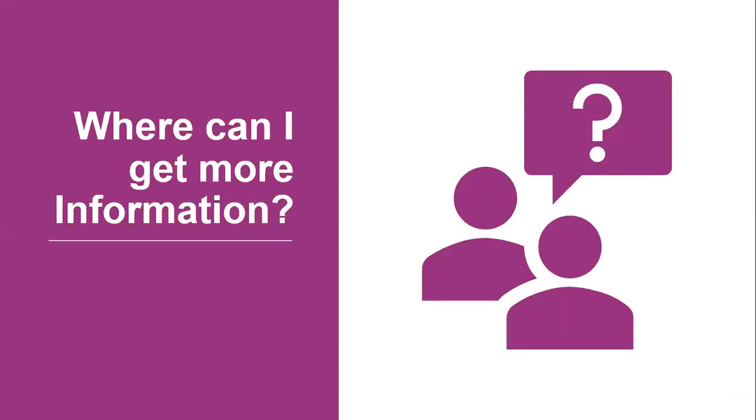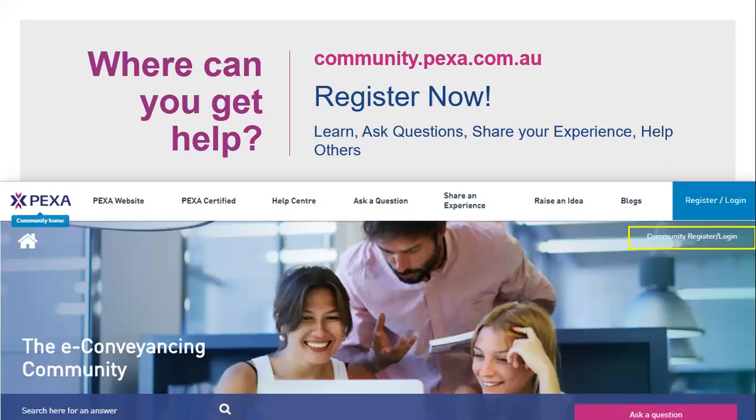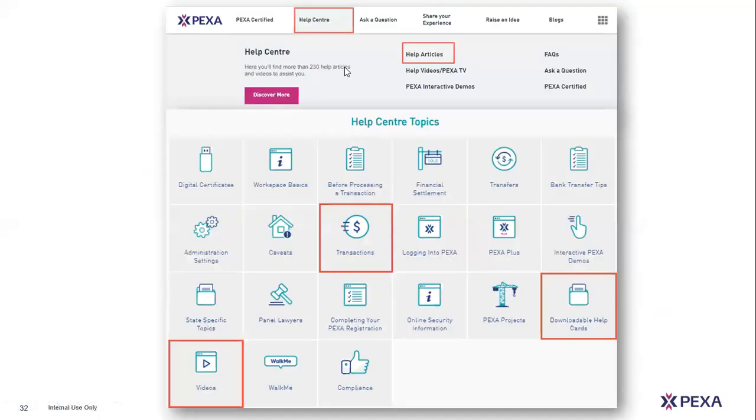So where can you get more information? Well, we've got our community. Okay, and our community has lots and lots of information. So if you haven't registered for it, I strongly suggest that you register for the community. What you're going to find in the community is our help center. And our help center has got all of those downloadable help cards. So that help card that I showed you for the lease document, it's going to be right there. Okay, so you can go through it and you can download a copy of that. There's also a video on how to complete a lease document.